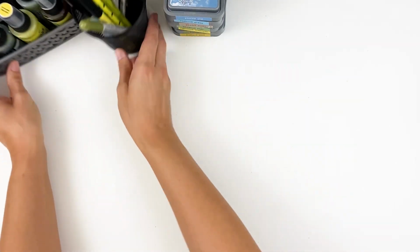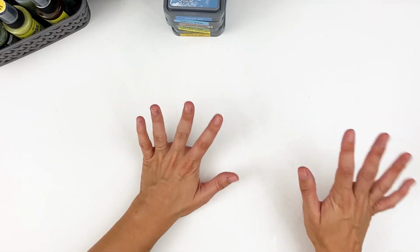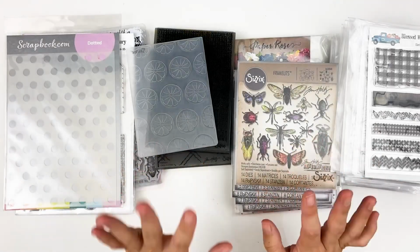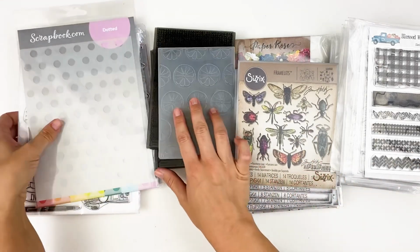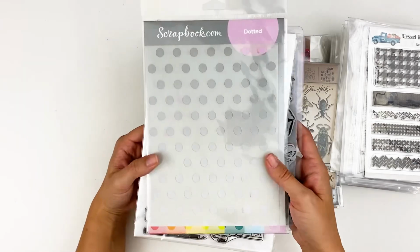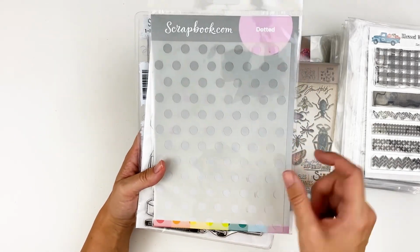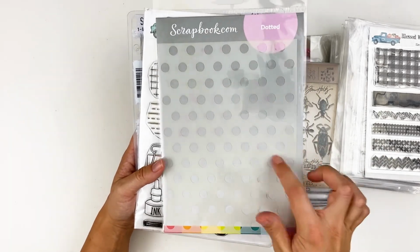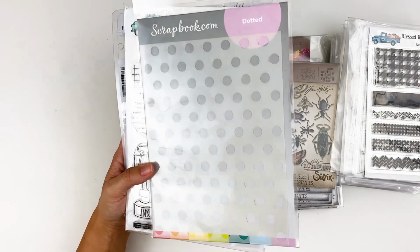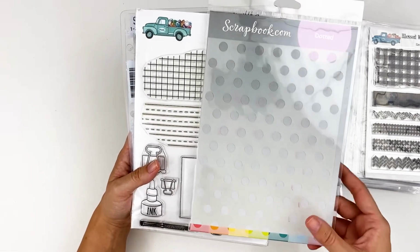So we push that to the side, and then we can pull out all of the stamps and dies. All right, so some of these may be repeats from months past just because they're ones that I use quite a bit, but let's start with this wider size over here. I do have a larger stencil. This is dotted from scrapbook.com. It didn't really fit with my other stencils up top, but I liked the dot that was in one of the pattern papers, and so I wanted to mimic that with my stencil.